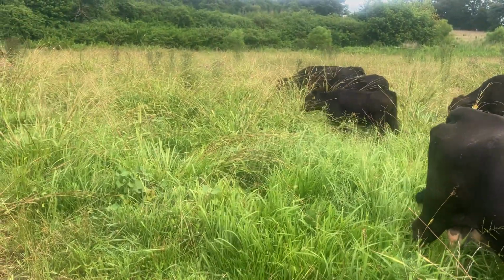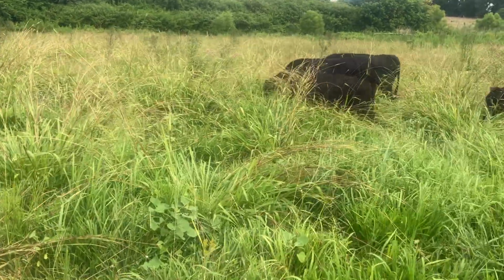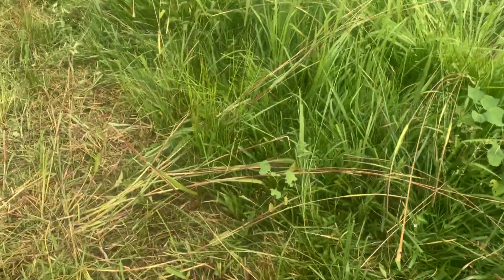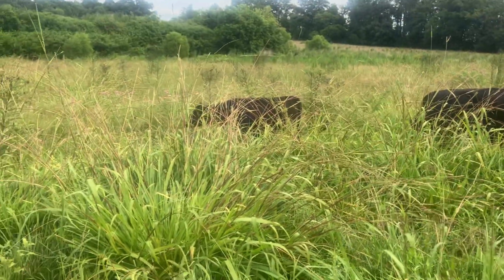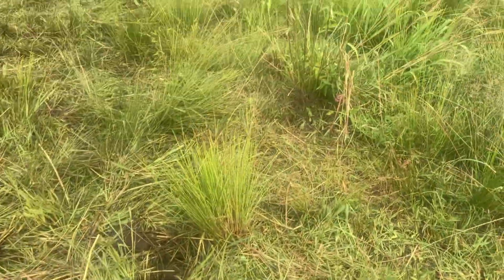Tremendous amount of diversity, very quality, very palatable forage, increase in the density of our plants. Everybody talks about, oh, if you take 85-90%, you're leaving the ground bare. Well, that's not the case. You've got to realize how much forage is standing here. If we graze 90% of that forage, the remaining 10% is more than adequate to cover the ground.